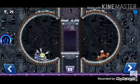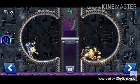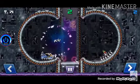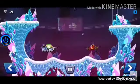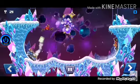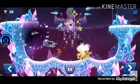Number 11 is the Rift RCU or containment unit. This car has a forklift front, and its front protection is really good. Obviously, as you can see, its back protection is really bad, and its ability is the black hole cow thing, obviously.